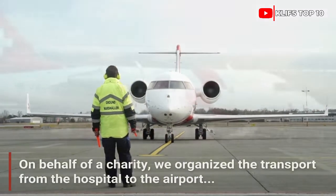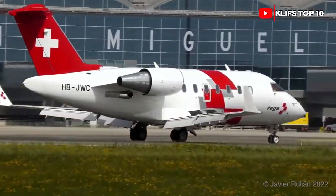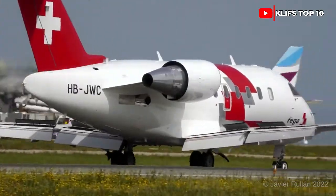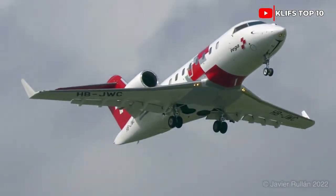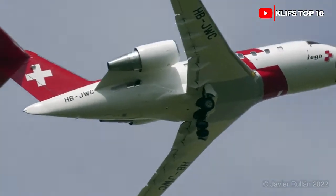It has two engines that have a combined thrust of 76 kilonewtons, and it can reach a top speed of 850 kilometers per hour. It can fly at a maximum altitude of 12,500 meters and has a range of 6,500 kilometers.